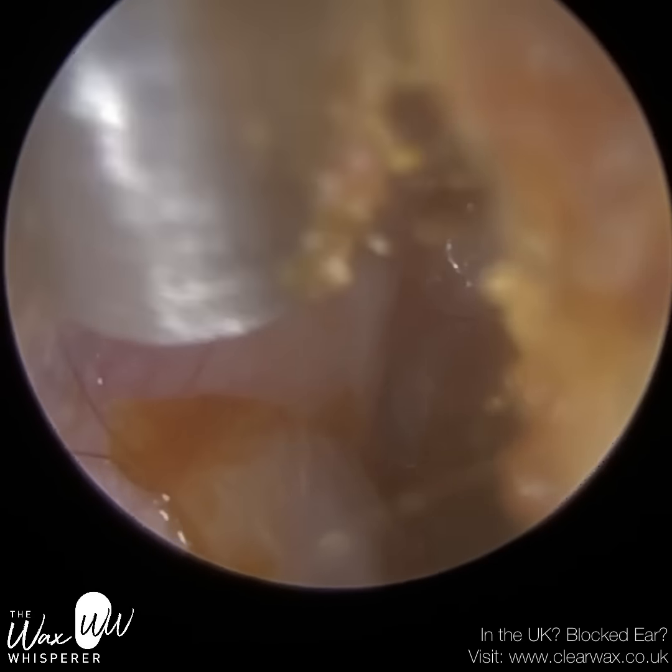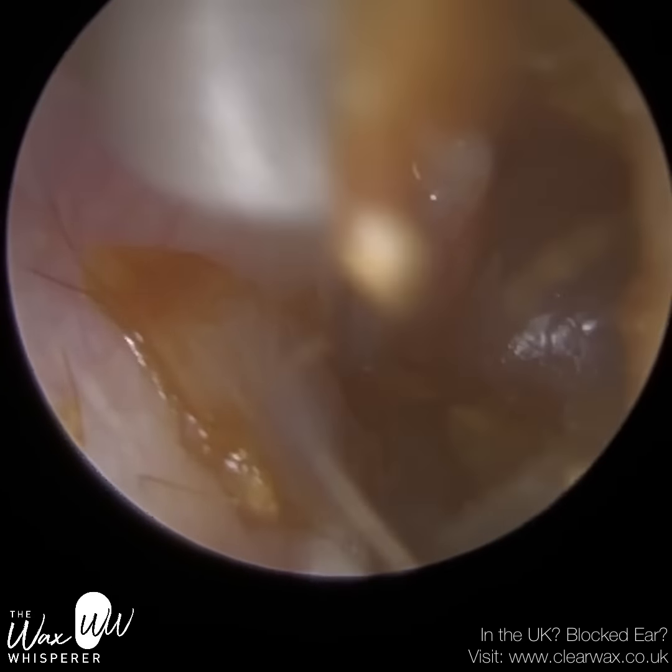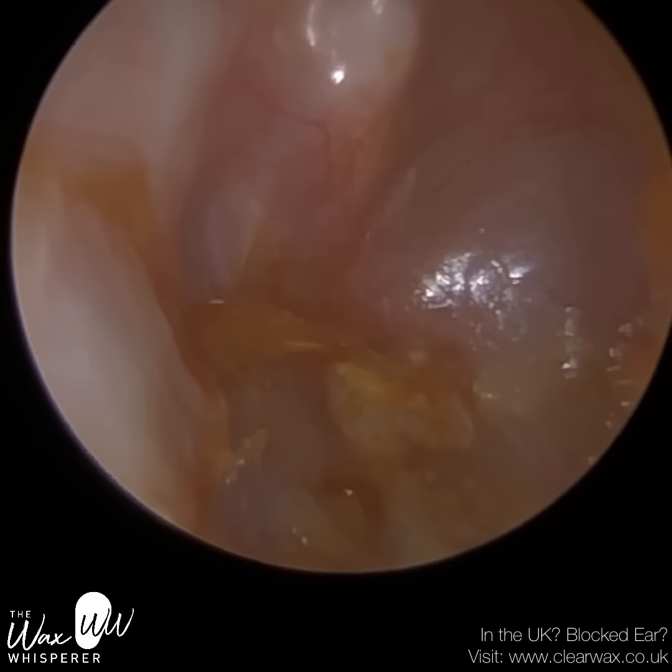Now, you can see I've removed the wax. There's just some remnants around the edge. I'm just going to mop up. And you're going to see the patient's eardrum, which is dull and it's inflamed and it's retracted.